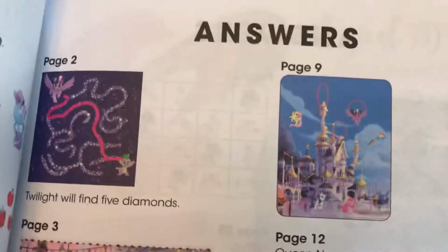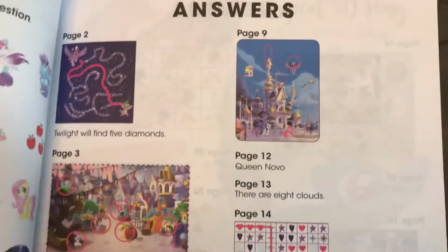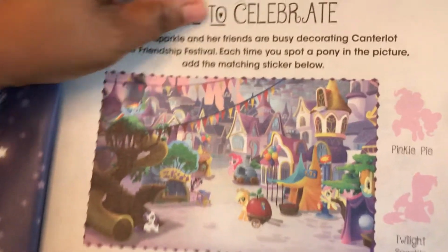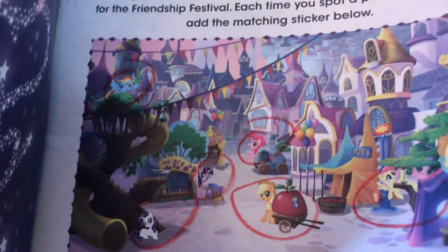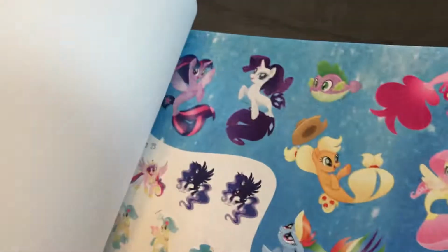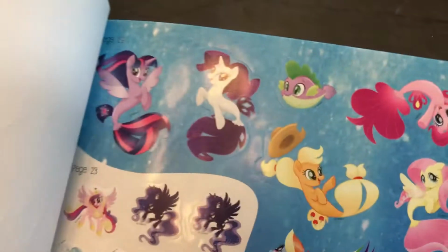Okay. It says 1, 2, 3, 4, 5. Let's find all of them. 1, 2, 3, 4, 5, 6. Where are the stickers at? You see the stickers here? So guys, I'm looking for the stickers. Okay, here we go. I was supposed to add them in the front, but I didn't.